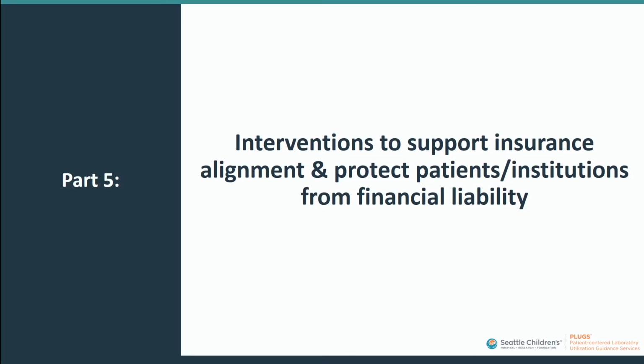Okay, so hopefully you're not asleep or terrified, because now I just want to shift to interventions that we can do to try and partner with payers and support our patients in getting medically appropriate tests and not going bankrupt doing so.